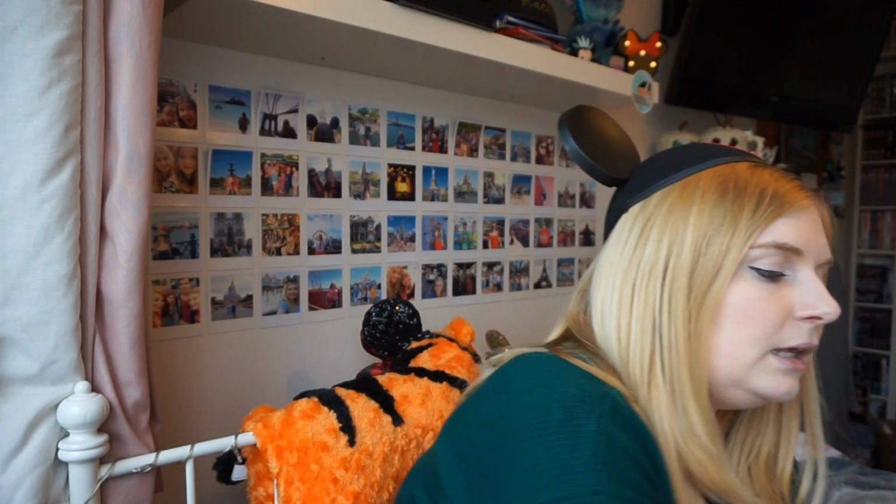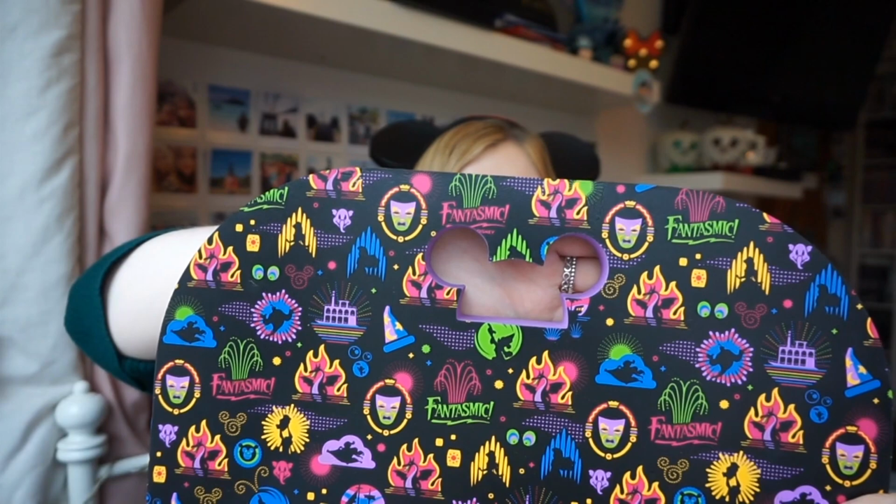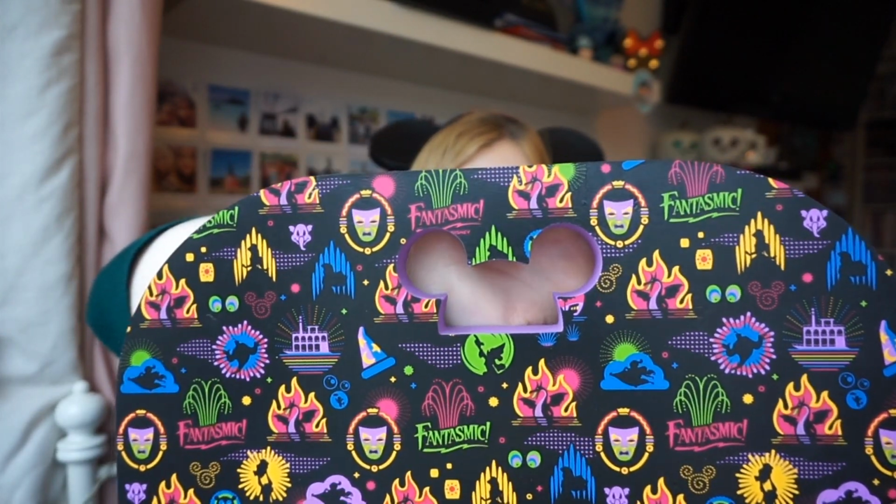And then we also did the Fantasmic dining package at Blue Bayou. So if you're doing that, you get that preferred viewing for Fantasmic, but you also get this parade cushion thing. Like they sell these in Walt Disney World. I didn't really see any for sale in Disneyland. It's got a Mickey hat cut out as the holder.